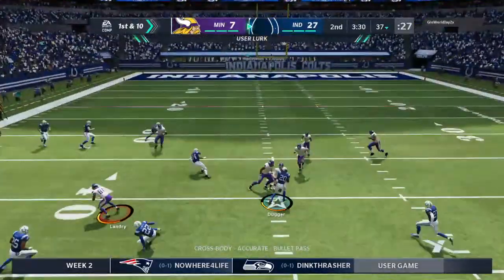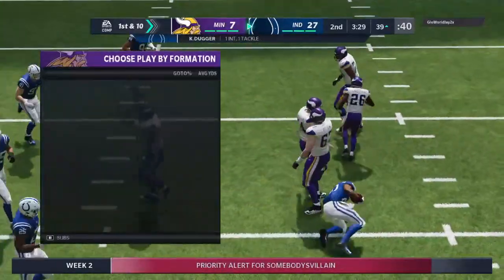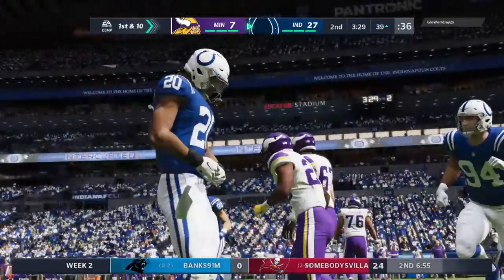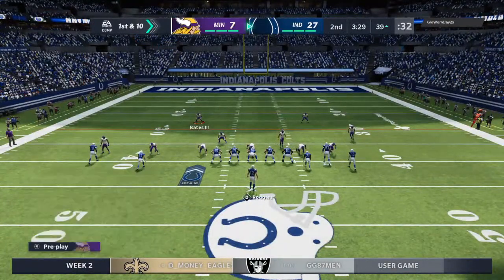Thrown across his body, and it's intercepted. Picked by the rookie Kyle Duggar. And his guys are going to take over at the 39-yard line. That's now his 2nd interception in as many weeks from his linebacker position.